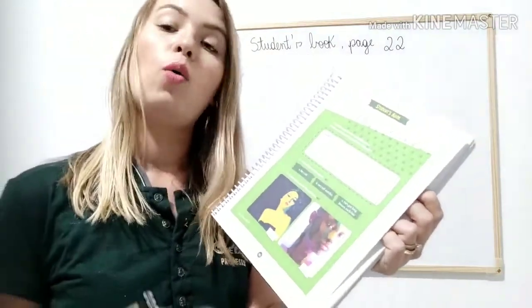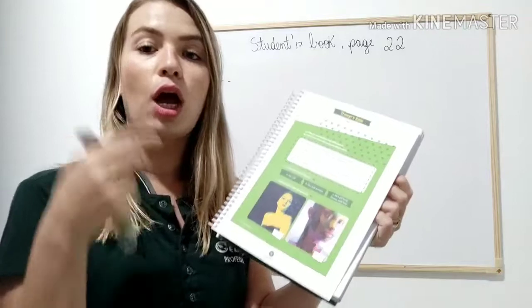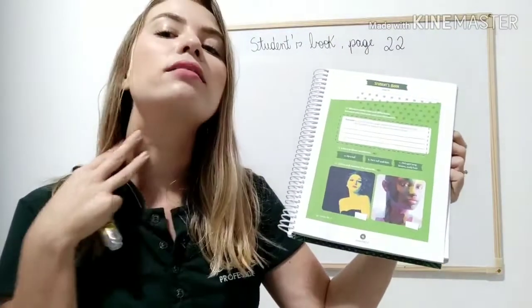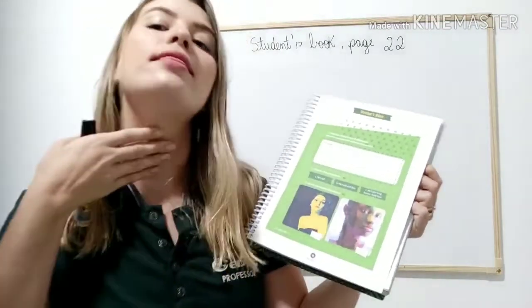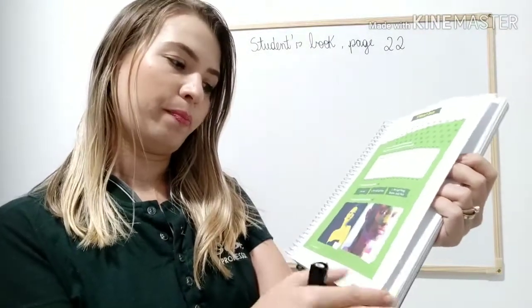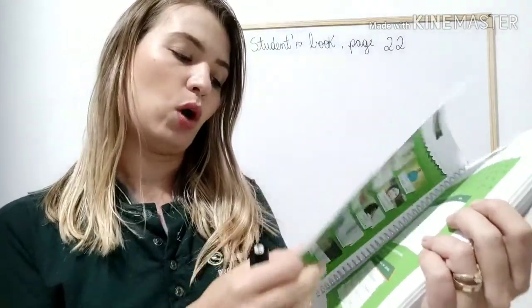Both are portraits. We can see their shoulders and necks. Yes or no? Yes, we can see shoulders and necks. Very good. In the second picture, we can't see hair. We can't see hair on her head.